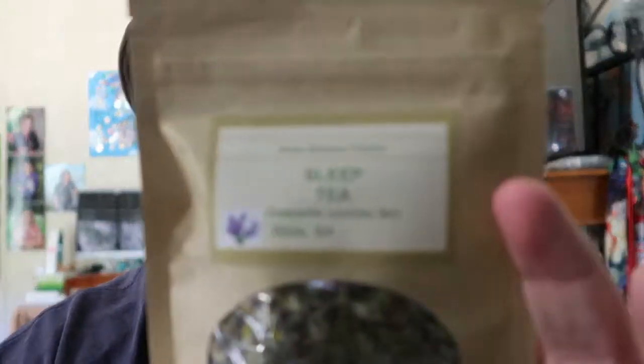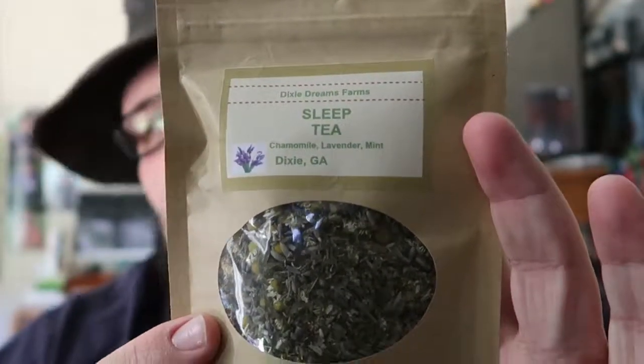So of course this has to be steeped, so I have a steeper, so that's awesome. I also have a press pot that I can use. And then the other one I got was sleep tea, and it's just chamomile, lavender, and mint. So this is the only green tea that they made, so that's that one right there.